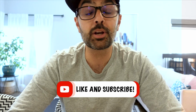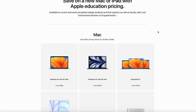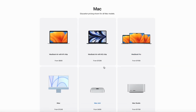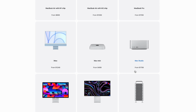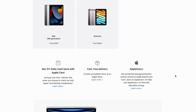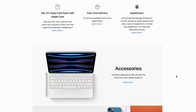Let's get started. Okay, first off, did you know that you can save 10% on purchasing Apple goods if you are a college student? What might be common knowledge to some might not be to others: you can actually get 10% off in store when purchasing brand new Apple tech, as long as you have some sort of student ID available to show them. This offer is only available to current and newly accepted college students, their parents, faculty, staff, and homeschool teachers of all grade levels.